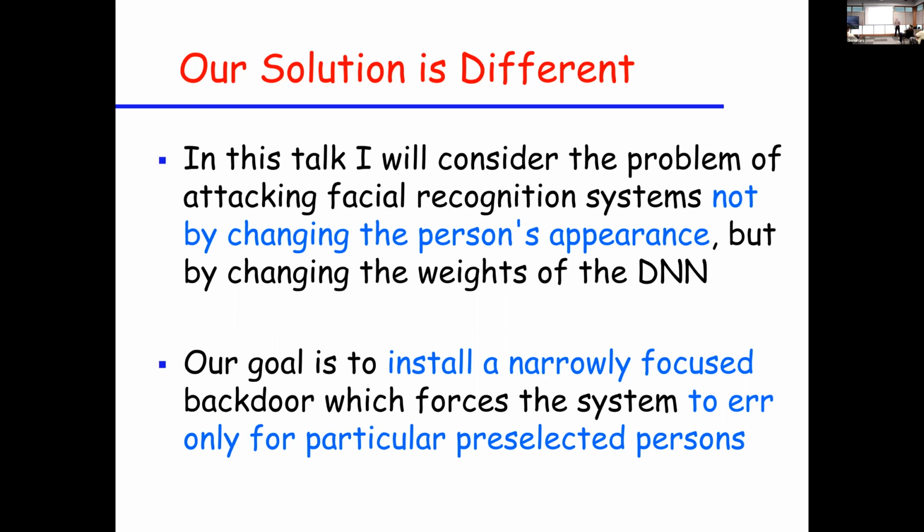And everyone who knows something about deep neural networks says this is impossible because we have no idea how deep neural networks operate. We have no idea what will happen if I change this weight from 7 to 8. You know, it might have no effect, or it might totally change the function computed by the deep neural network. So I don't think there's anyone in the world who can predict what will be the effect of changing this weight and that weight in a particular way.